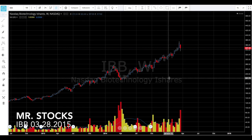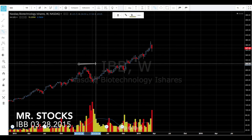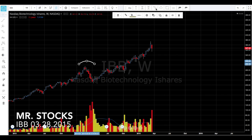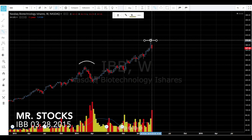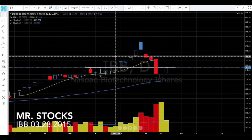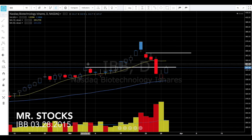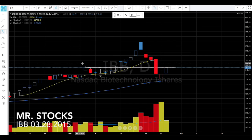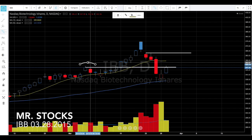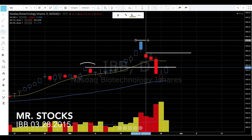And also, if you take a look on the weekly, there is a potential for a head and shoulder pattern, and this is a very dreaded bearish pattern. If we also go back to the daily, I forgot to mention that this can also serve as a daily head and shoulder pattern.